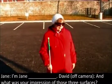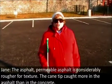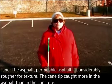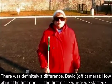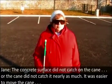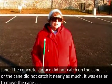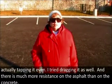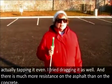I'm Jane Thomas. And what was your impression of those three surfaces? The permeable asphalt is considerably rougher for texture. The cane tip caught more in the asphalt than in the concrete. That was definitely a difference. How about the first one? The first place where we started? The concrete surface did not catch on the cane, or the cane did not catch it nearly as much. It was easier to move the cane, actually tapping it even. I tried dragging it as well, and there's much more resistance on the asphalt than on the concrete.